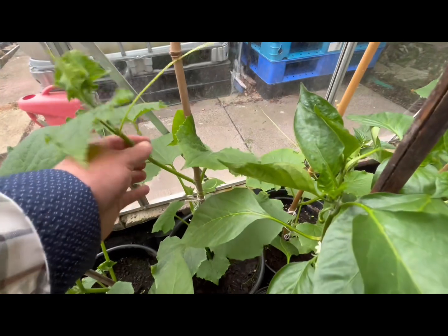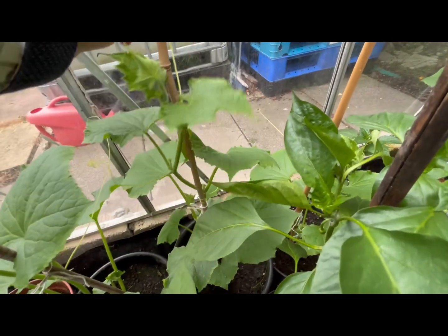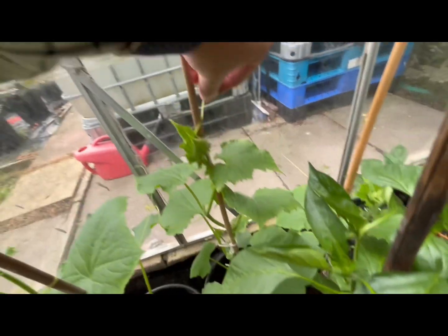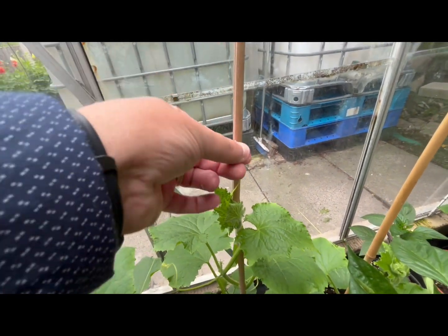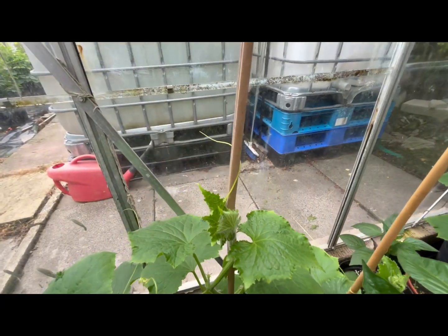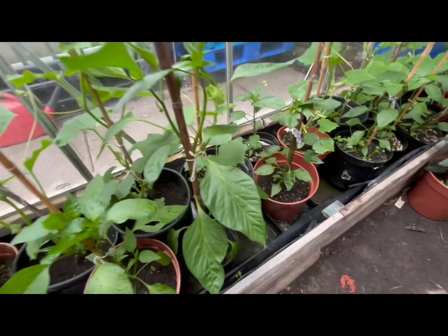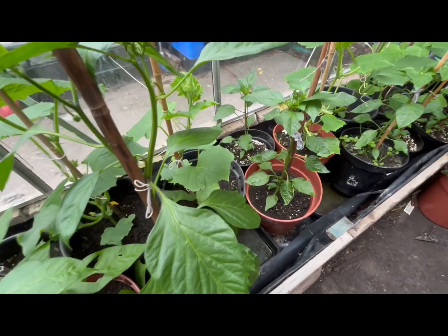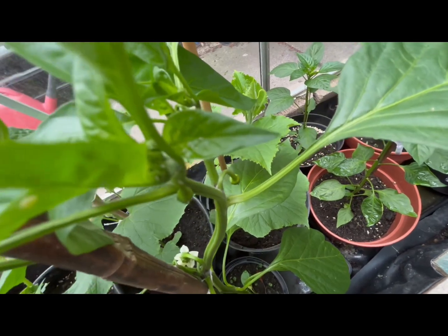So you've got this, and you've got an arm growing out here, and if I just grab hold of that, there you go, look. Just wrap that arm round there like that, and that's it, holding on now. So look in there, I don't know if you can see that, no.